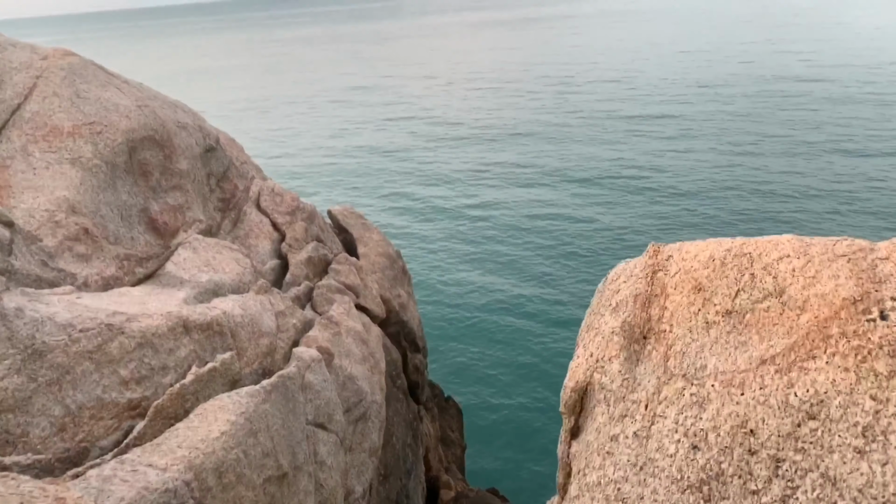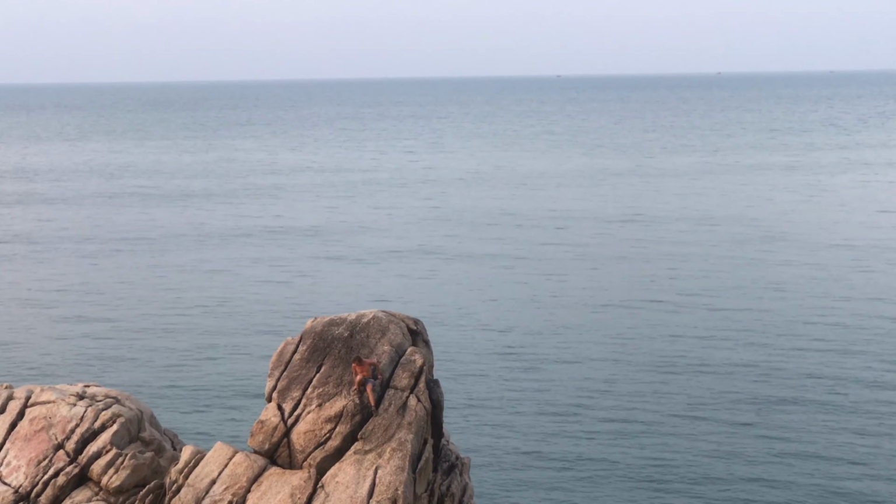So from this point of view where Sanya is recording, the descent looks pretty gnarly and dangerous. When I was climbing, it didn't seem so dangerous. There were some pretty good holds, I just had to pay a lot of attention.